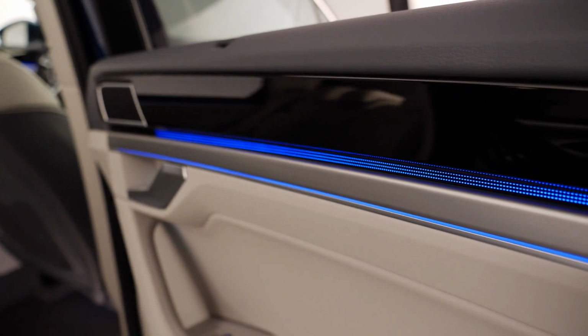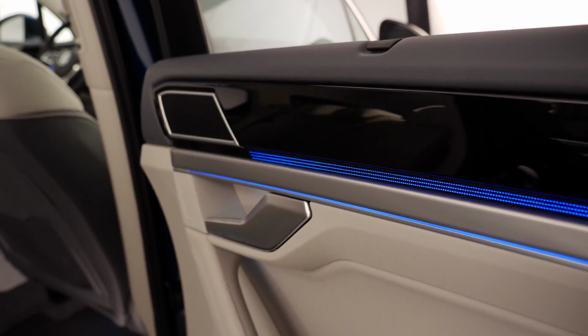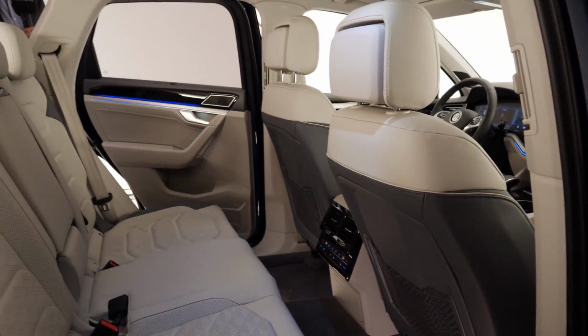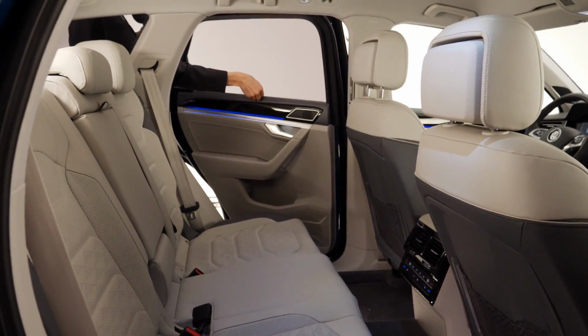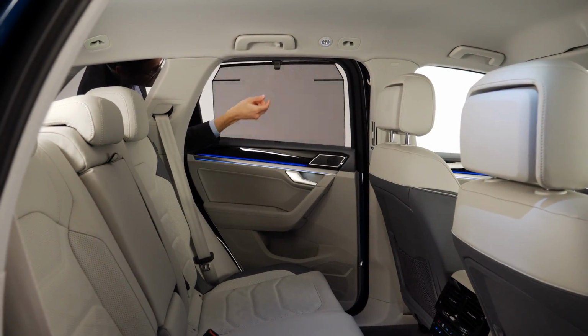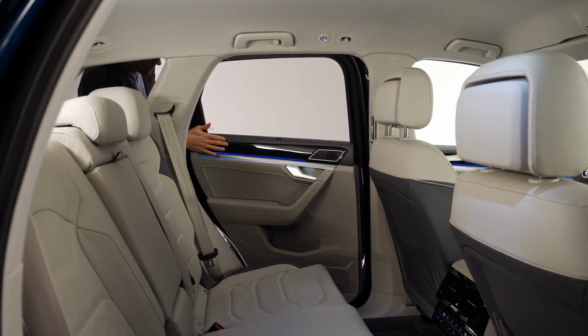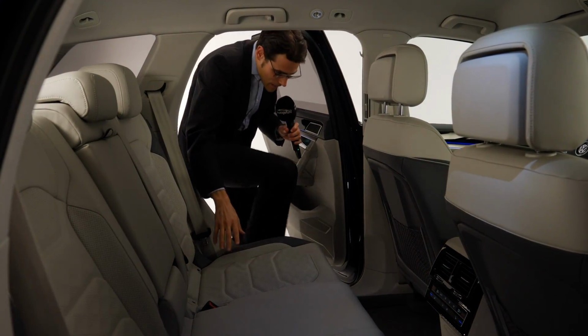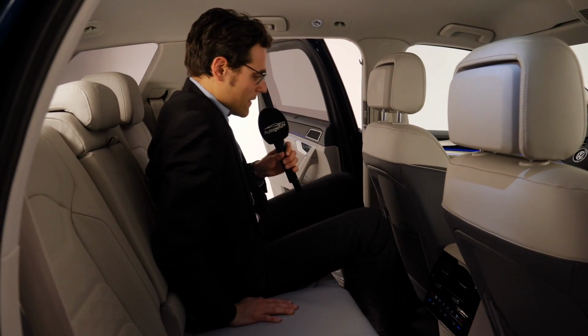Look at the interior ambient lighting, also on the inside of the rear door. Very beautifully done. And before I open the door completely, let me also show you this manual shade for the kids, for example, in the rear. Also an easy installation. Then let's get inside. Of course, fairly easy entry here. A lot of room we have left.